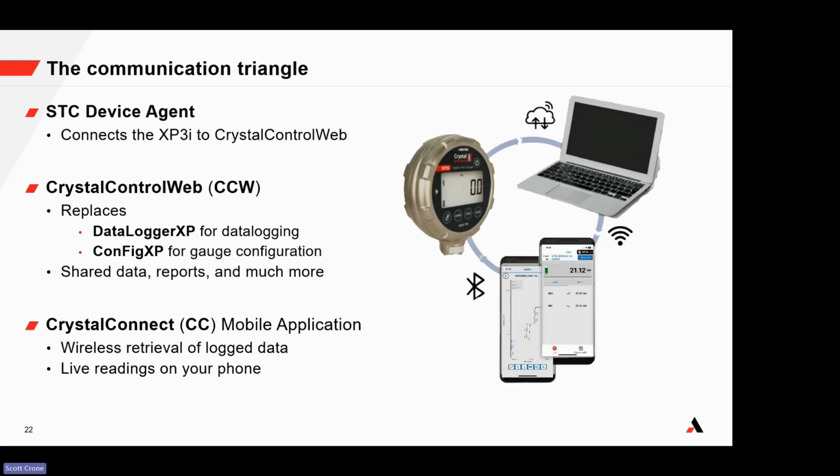So the communication triangle, I mentioned it before. You've got STC device agent on the computer. You've got Crystal Control Web on the internet, which has Data Logger XP and Config XP for gauge configuration. So you can share data, reports, and much more. And then it's got Crystal Connect for the mobile application on your phone. And I'll hit a few of those details in the following slides.